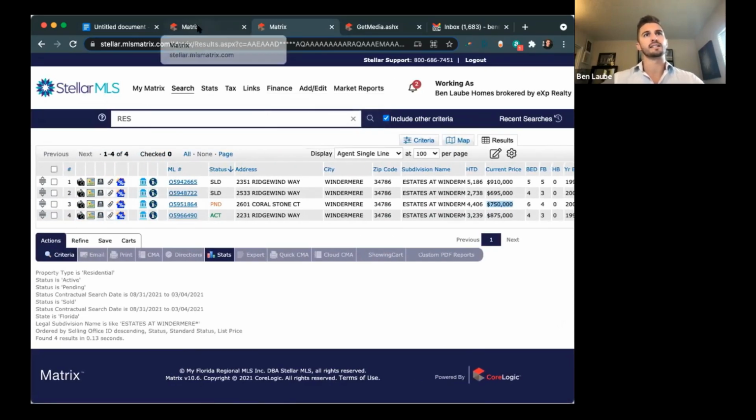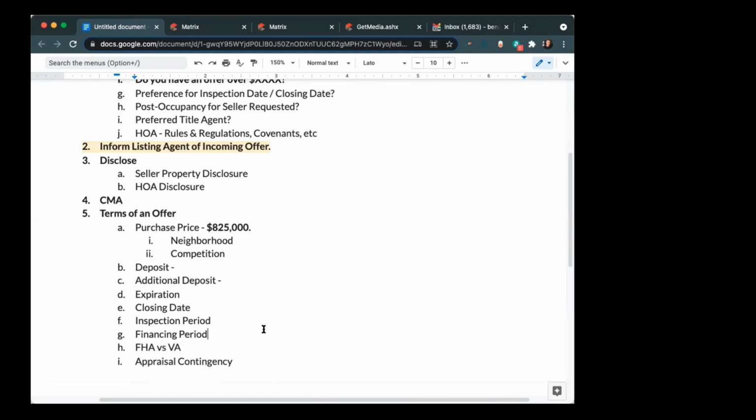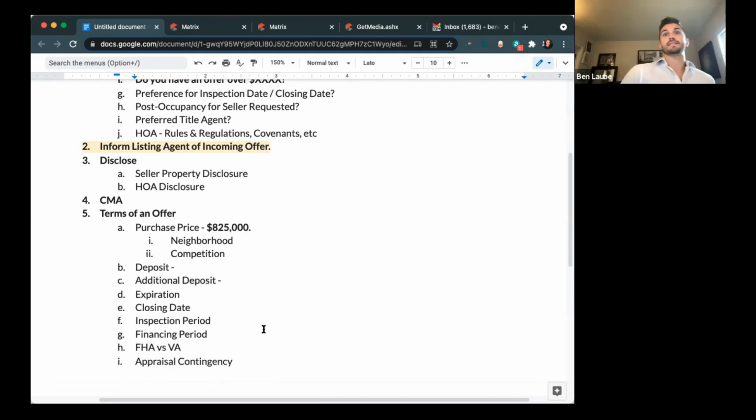And when we talk to our seller, our seller says, you know what? Okay, let's make an offer. We want to do $825. Say, okay, cool, fantastic. Let's talk about the next term. Next term, deposit. What is a traditional deposit that we recommend? 1% of the purchase price. Yes, 1% of the purchase price. That is the bare minimum. That is not a strong offer.